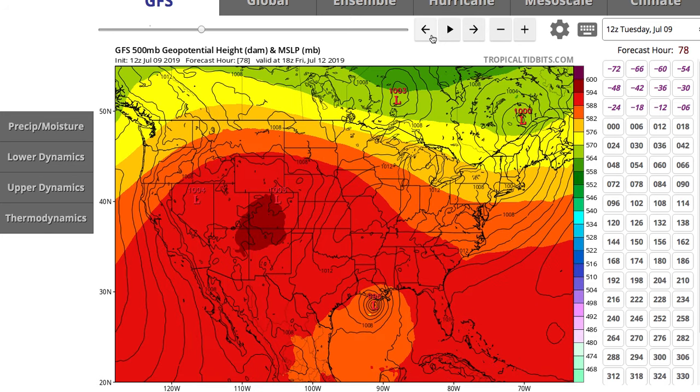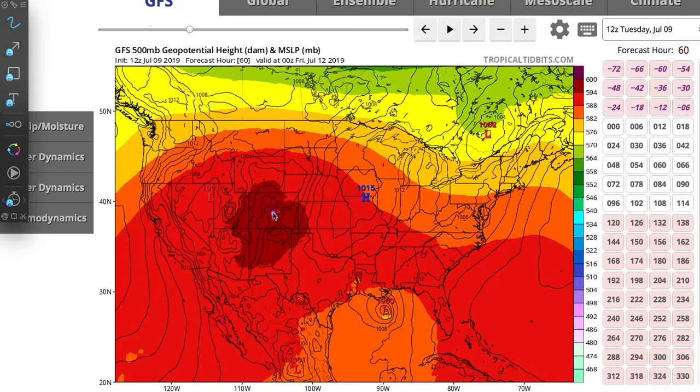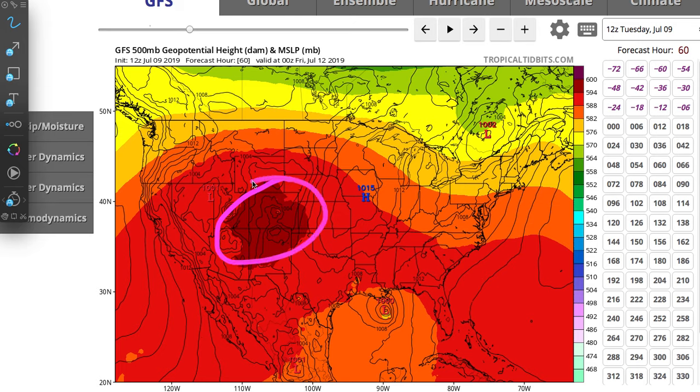If we look at the overall pattern here, I'm going to back up a little bit closer to Thursday. Notice this strong area of high pressure in the upper levels, currently located over the Four Corners region. So we have a strong upper level high over the western U.S., we have the Bermuda high pressure nosing itself into the western Atlantic, and we have what we call a trough of low pressure in the upper levels across the northeast U.S., with the area of low pressure located about here.